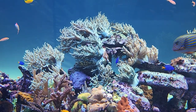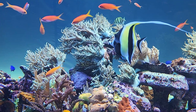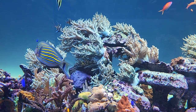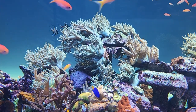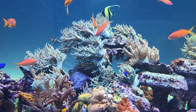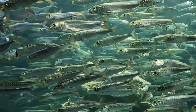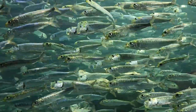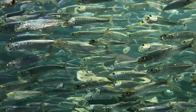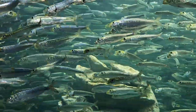It is a sea of coral reefs. Brightly colored fish live in corals. A group of sardines. Sardines swim in groups to protect themselves.